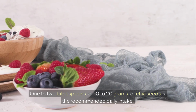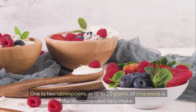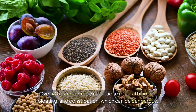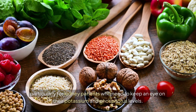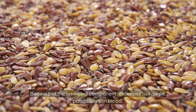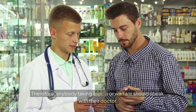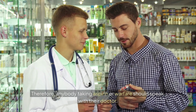1 to 2 tablespoons, or 10 to 20 grams, of chia seeds is the recommended daily intake. Over 40 grams per day can lead to mineral binding, bloating, and constipation, which can be dangerous, particularly for kidney patients who need to keep an eye on their potassium and phosphorus levels. Because of the omega-3 component, excessive use might potentially thin blood. Therefore, anybody taking aspirin or warfarin should speak with their doctor.